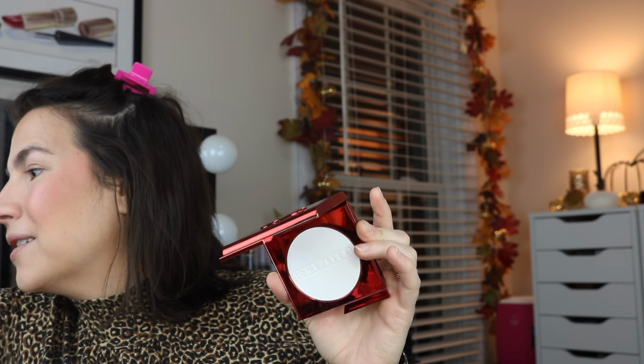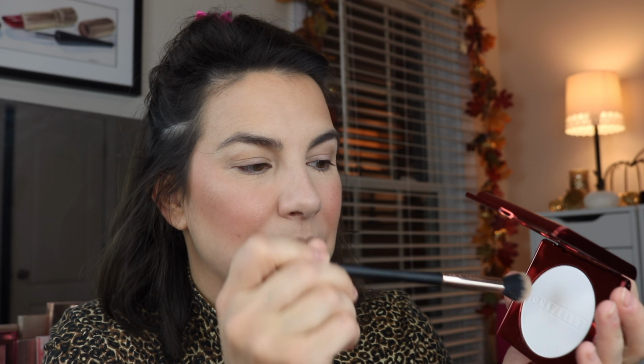Remember when I bought the Stage White powder? I remember thinking this would be a great little added brightening step. This needs to be used with a really small brush, like a Real Techniques setting brush or something similar. This is from Profusion. I'm just gonna get a little bit on and just lightly see if this is doing anything. I know it does do something, but you want the bare minimum. You do not want to overdo. That's why I'm going little by little and just seeing.